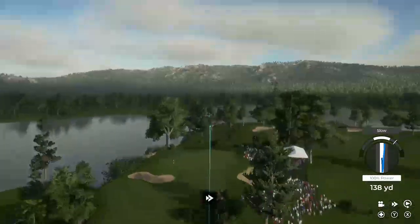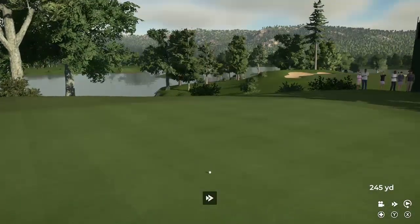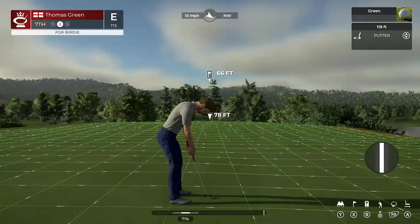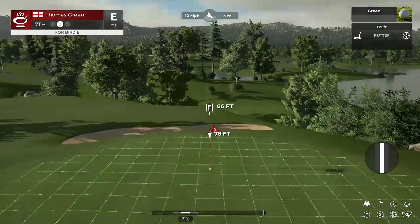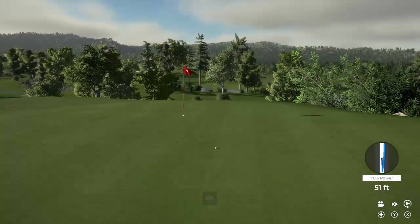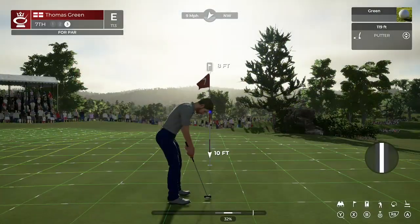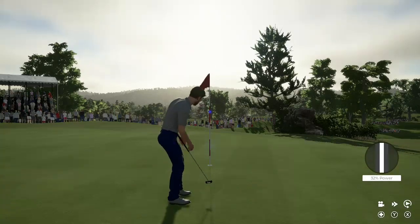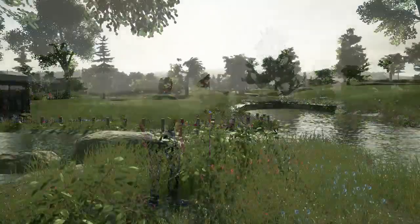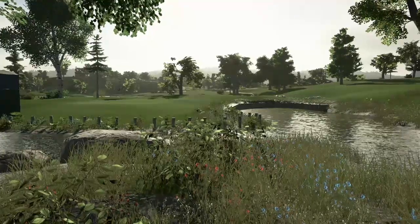Going with a 3-wood here. That's a bad error to make there. That's headed right. Never seen a scorecard that doesn't look good with a 2 on it. Remember, putting's a finesse game. Yeah, nothing to sweat over that one. Well hold. And with that, he'll stay right there at even par.